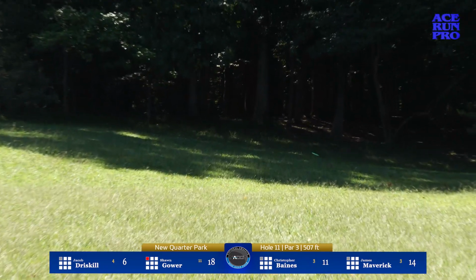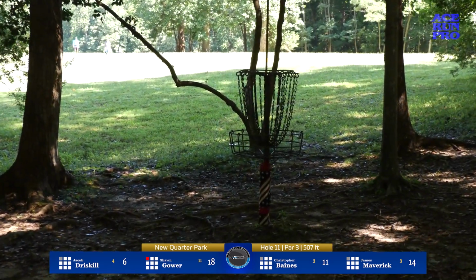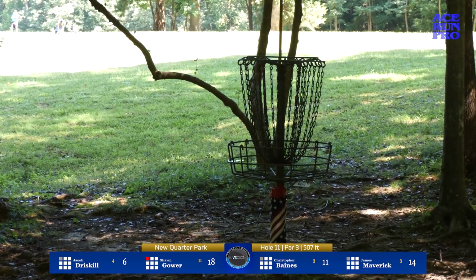This looks pretty good here from James. He needs a little skip. Yeah. Well, Nestles. He'll have a tricky putt there between the branches of the trees.